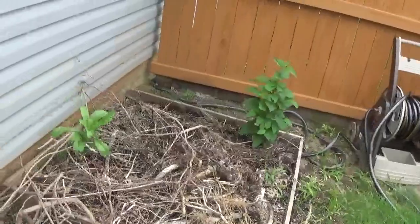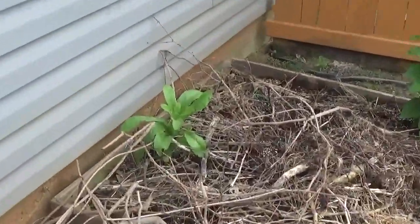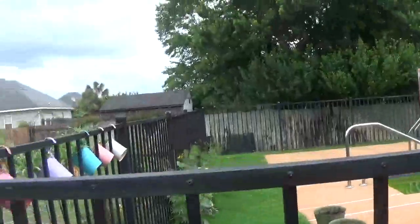And that's really about it. This is an old compost pile. And I have some volunteer mint right there, and I have no idea what that is. So, volunteer plants growing.